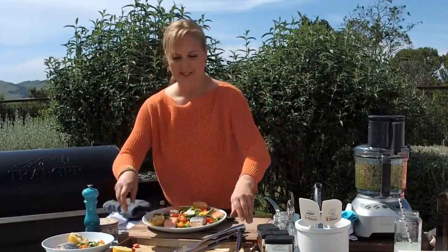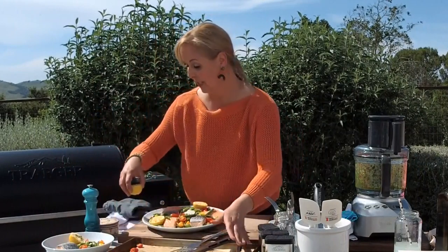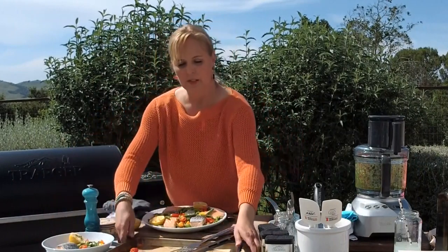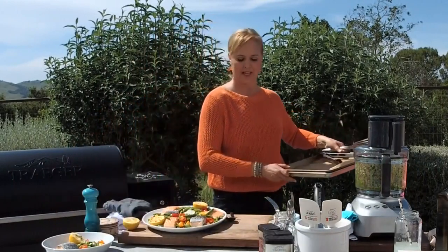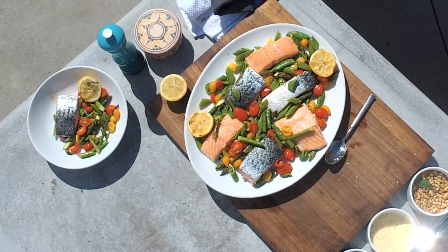Can you use a cedar plank method on your grill? You certainly can use a cedar plank method on your grill. You know, it's funny because now that I cook on a Traeger and I can get the wood flavor if I like it, I don't find myself using cedar much, but you certainly could, absolutely.